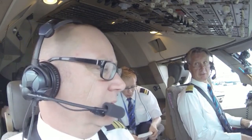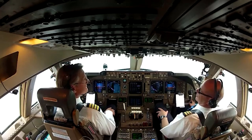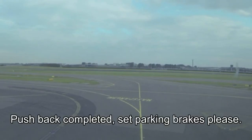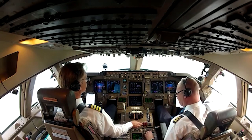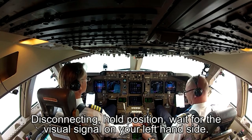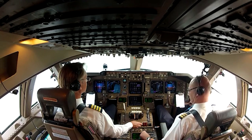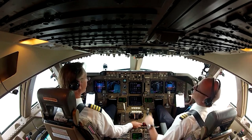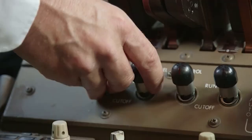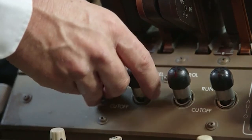Beacon lights. Both. Four start checks, please. And light egg, clear start 4321. Roger, starting 4-3, then 2-1. Start 4-3. Alpha not okay, pushback completed, set park brakes, please. Parking brakes are set. You may disconnect. Thanks for your help. You're welcome. Disconnecting, hold position, wait for the visual signal at your left hand side and enjoy your flight. We'll wait for a visual on the left hand side. Good night. Stabilize, start 2 and 1. Start 2 and 1. And stabilized.